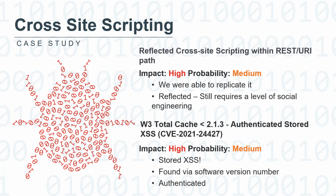In the second case, it's now stored XSS, so that social engineering aspect is gone, but it was authenticated, so that kind of limits who can exploit this. And we identified this by version number because we didn't have creds to authenticate in this case. So that's why that was also a medium probability.